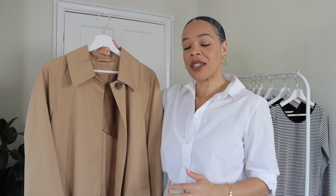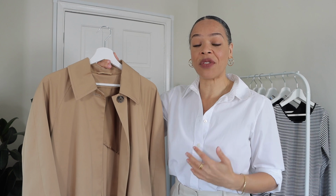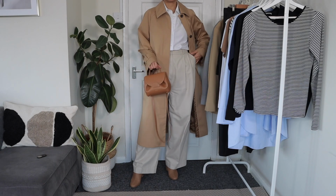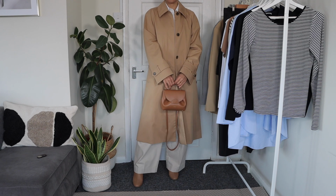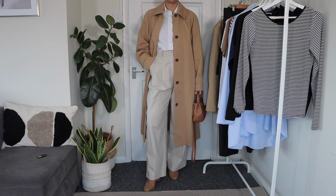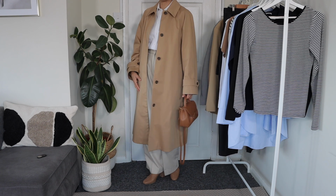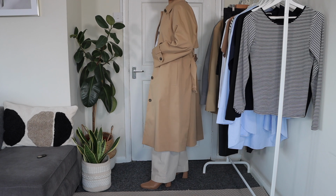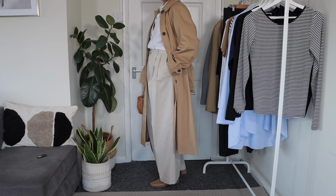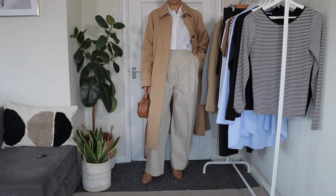If I was to compare this trench coat to an old one that I had from H&M a couple of years ago, this one is a lot heavier. Like, my arm is literally hurting me right now from holding it up like this. It is quite substantial, which shows it's going to protect you a lot more from the weather, and it also feels like it's going to be one of those that is water repellent. It's something that you definitely want to have.